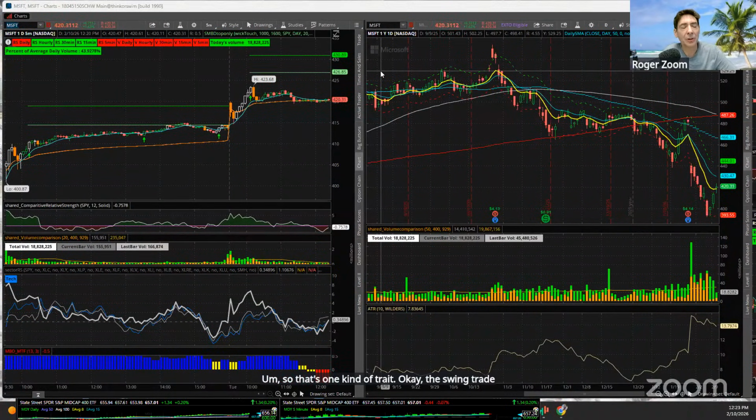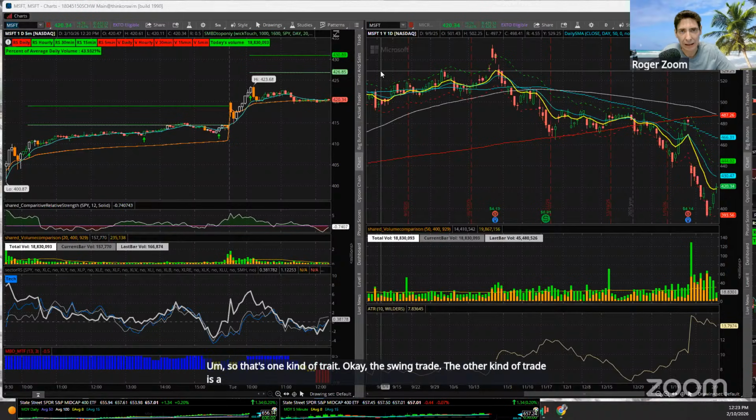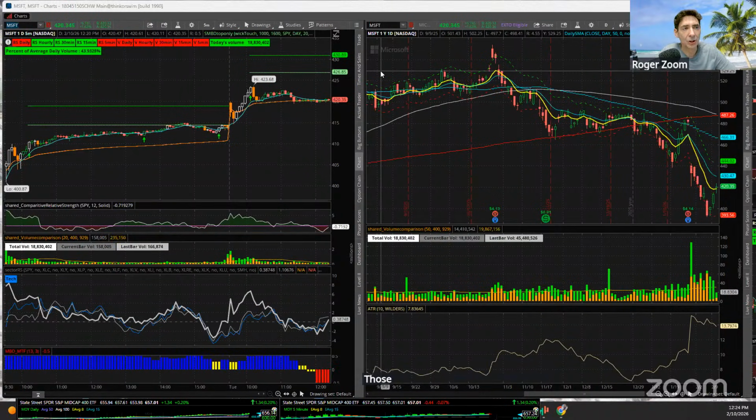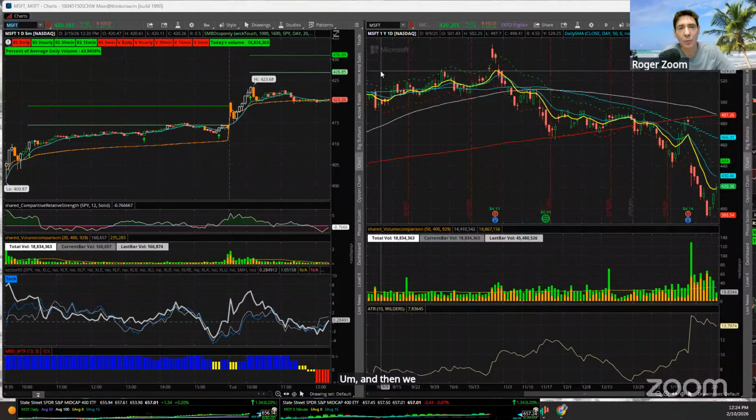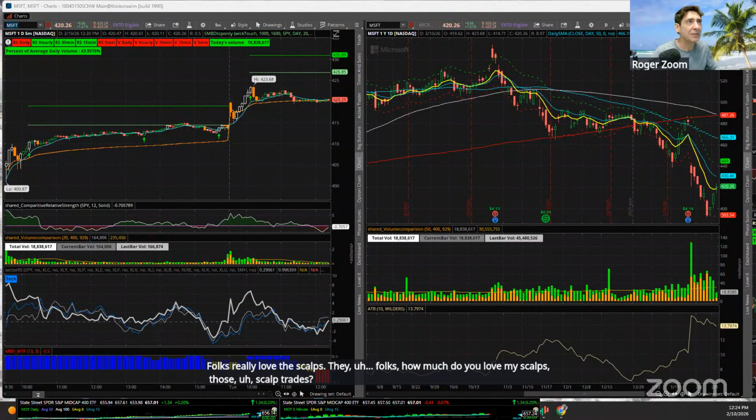The other kind of trade is a position day trade. Those are day trades, but those are day trades that can last several hours, okay? And they can even last overnight sometimes. I'll still call them day trades because to me that's a day trade. And then recently I started doing bonus trades in scalps, and folks really love the scalps. Folks, how much do you love my scalps? They love the scalp trades.